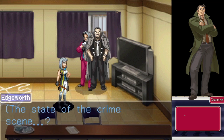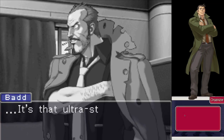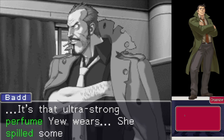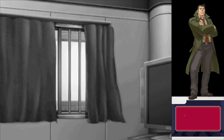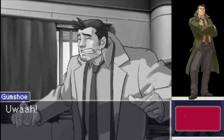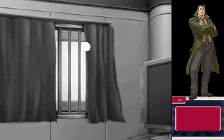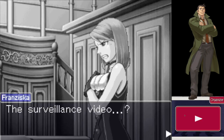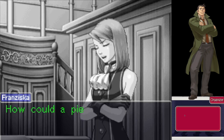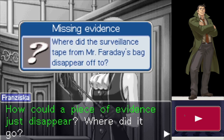The state of the crime scene. Wait, can it be? It's that ultra strong perfume she wears. She spilled some of it. And way too noisy. The surveillance video? How could a piece of evidence just disappear? Where did it go?